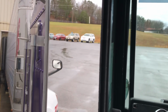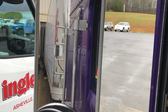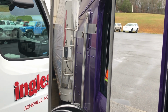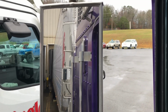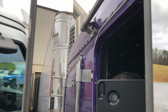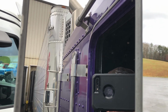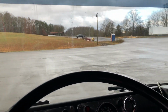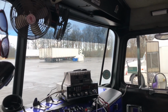Me and the purple truck are back working, guys. I love this trailer. It pulls so nice. Nothing like a spread axle. The two front clearance lights on the top of the trailer aren't wanting to cooperate today, so I think I got a ground issue, because one of them was working dimly and the other one wasn't working at all.